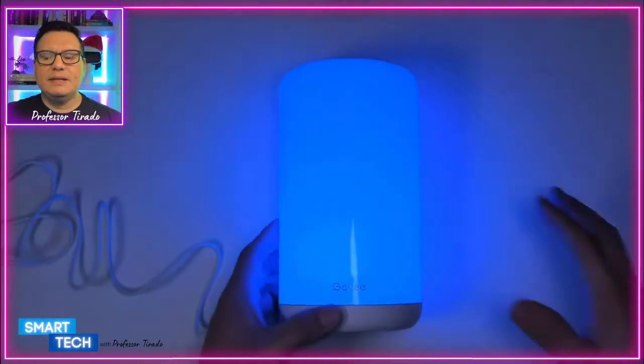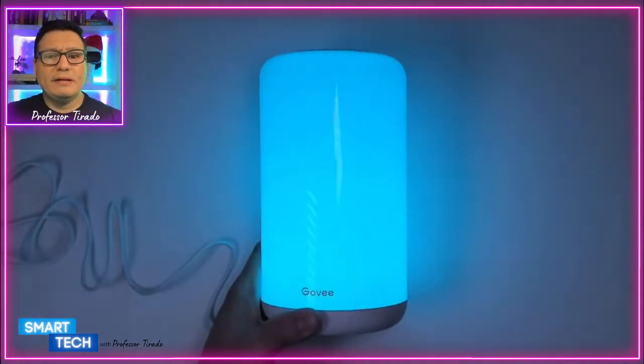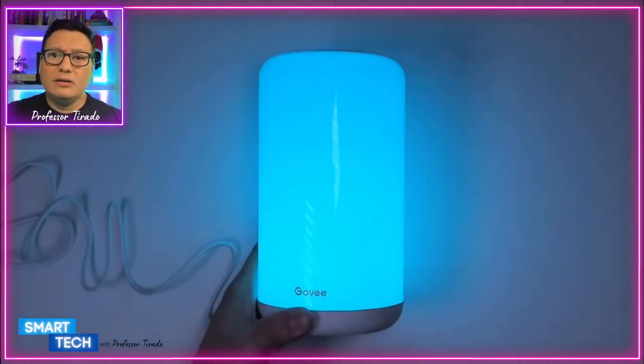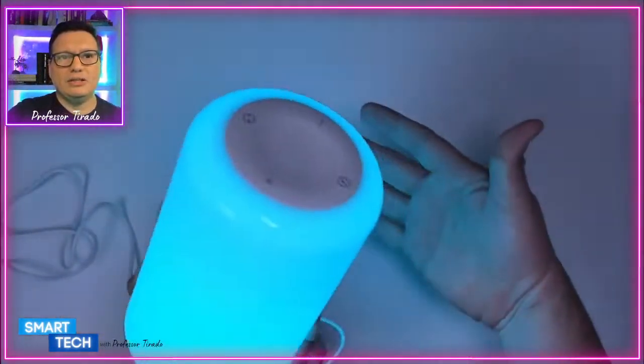Again, this is something that you can pick up. It has right now available for $59.99. There's a $10 coupon on the product page, making this available to you for $49.99. And the fact that you can use your Alexa or your Google Assistant to turn this on or off, as well as you have a multitude of colors that you can choose from in case you wanted to have something that is bright and illuminating. And as you can see, the whole thing actually just illuminates.